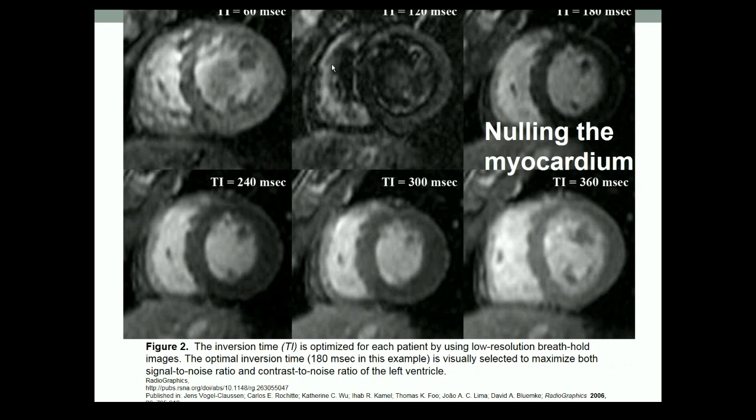And here's a sequence to show you. 180 milliseconds, nulling the myocardium. Very effective. Usually it starts out sort of light, 60 milliseconds. Then we get black blood. Nulling of the blood pool precedes nulling of the myocardium. Black blood. Then we move into myocardium is nulled, okay, and then we move on with washout, and as the inversion time gets longer, it returns pretty much to what it sort of looked like before to start with.